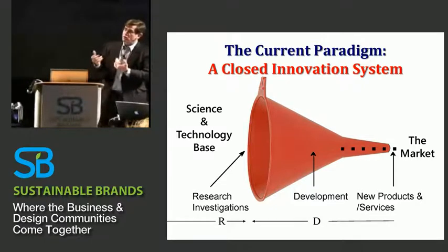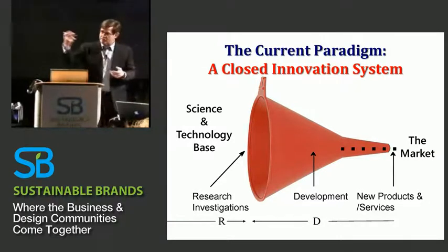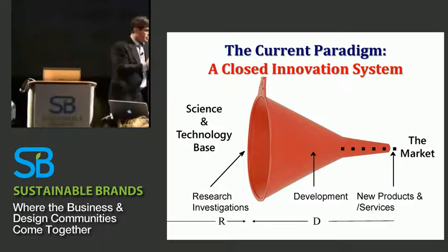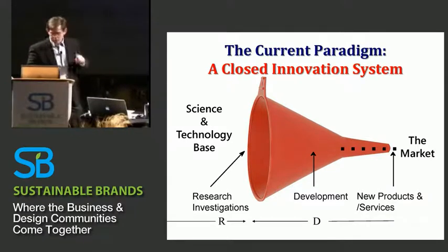And you'll notice I call this a closed innovation system. The reason I call it closed is there's only one way into this process, which is at the beginning stages, and there's only one way out of this process, and that's into the market. All the other stuff we do that doesn't get out to the market ends up getting stuck on the shelf. Keep that in mind, because we're going to liberate that stuff in just a few moments.